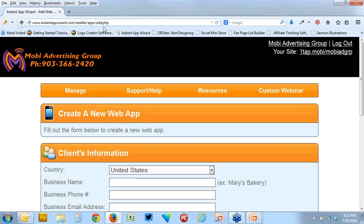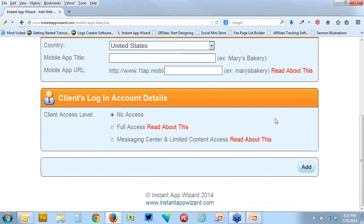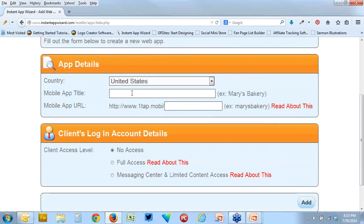Okay, so Beta 2.0. We're going to change that add to Beta, B-E-T-A. Just that simple. Now we're going to go in and we can build a new app. So we're going to call this Kerry Miller. And I'm going to call this Kerry Beta.